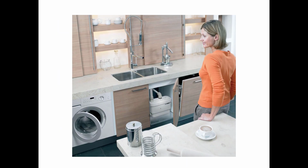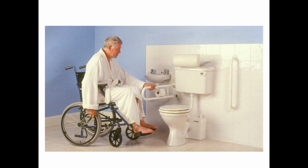The grey water pumps do not macerate, but will pump wastewater from dishwashers, washing machines and kitchen sinks if they are located in a basement or remote from the existing drainage. Less able installations where there are new requirements within an existing building.